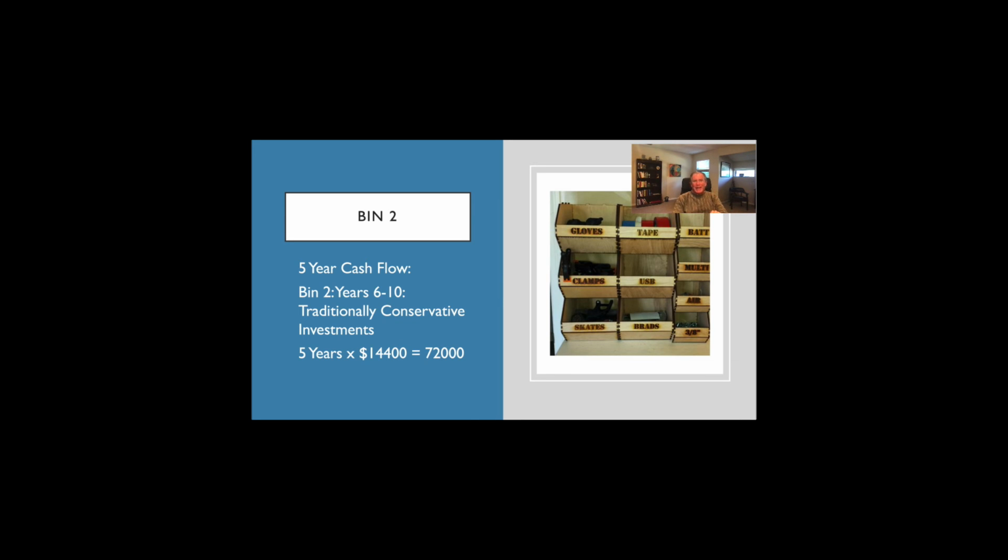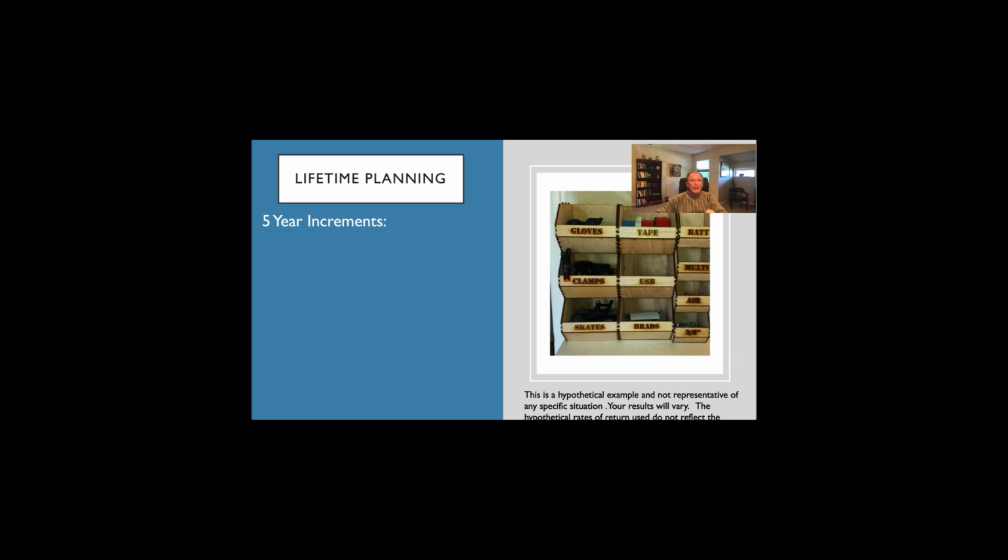Interest rates have come way down, and now we've had to come out with a way to protect our cash flow. And so we designed this bins and gaps method. And it's a way to make sure that our cash flow stays uninterrupted, and the money that we want to set aside for the longer term part of retirement is segregated from the money we need for cash flow. Now we do this in, as I said, 5-year increments.